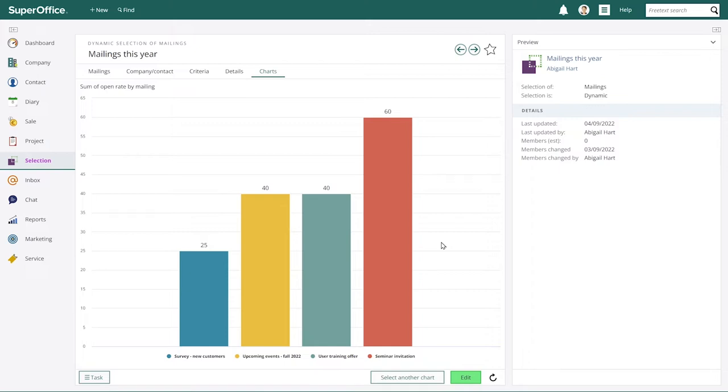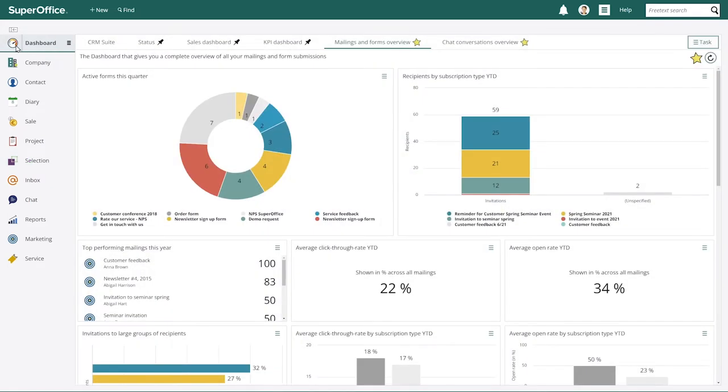And once you've created your selection chart, you can choose to present this as a tile in your dashboards to visualize your performance against a number of KPIs in one view. Let's go back to dashboards. This is the overview of mailings and form submissions I showed you earlier. I've also made one for chat conversations, but let's focus on mailings and forms for now.